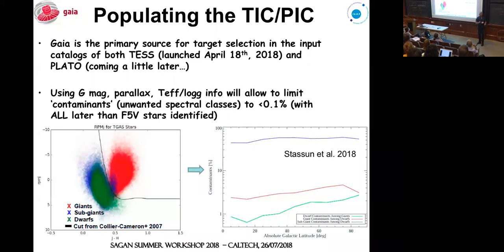So TESS has just been launched, and it comes with a very nice input catalog that is essentially based entirely on the output of Gaia Data Release 2. The fundamental contribution of Gaia to transit space missions such as TESS, and also PLATO later on down the line, is the possibility of selecting an input list of targets that is completely clean of unwanted stellar types, such as giants, or most importantly, giants.